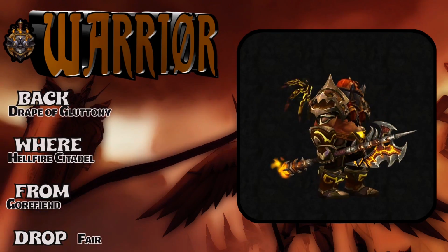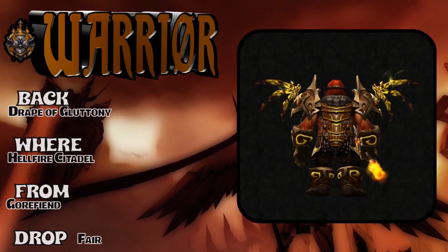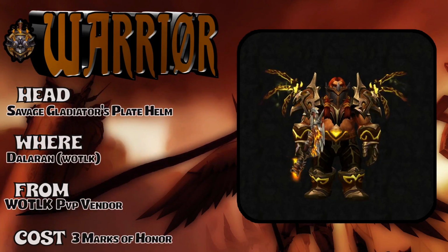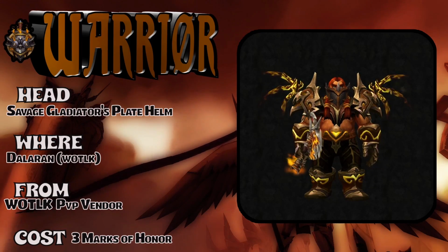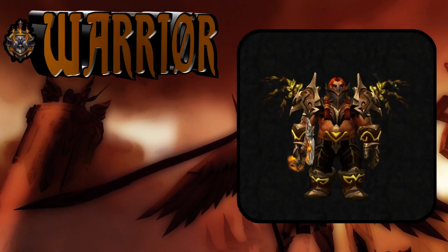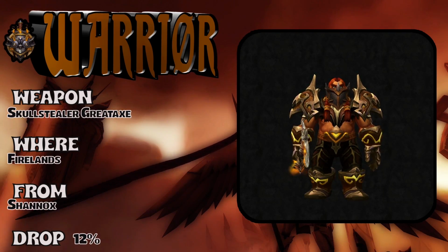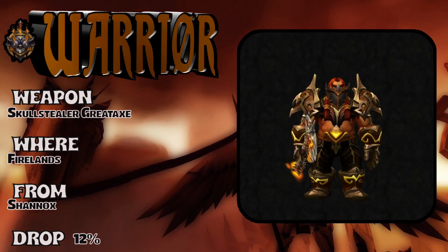The back, Hellfire Citadel, Gorefiend, Drape of Gluttony. Yes, works really well with this set. The head spins you back to Wrath of the Lich King. Got to go to Dalaran Sewers to pick up that old PvP piece. And the weapon, straight out of the Firelands, Shannox is the boss.